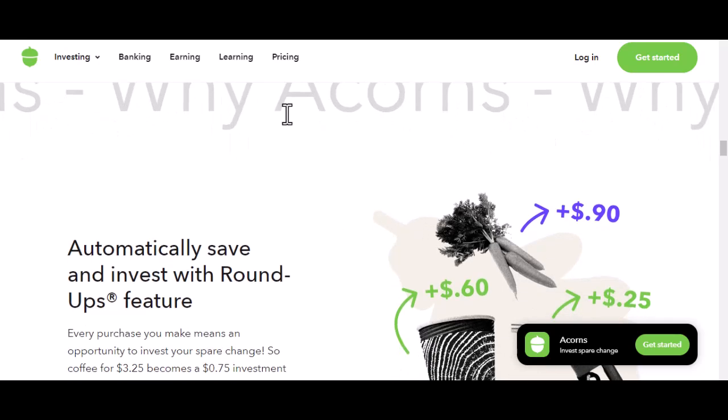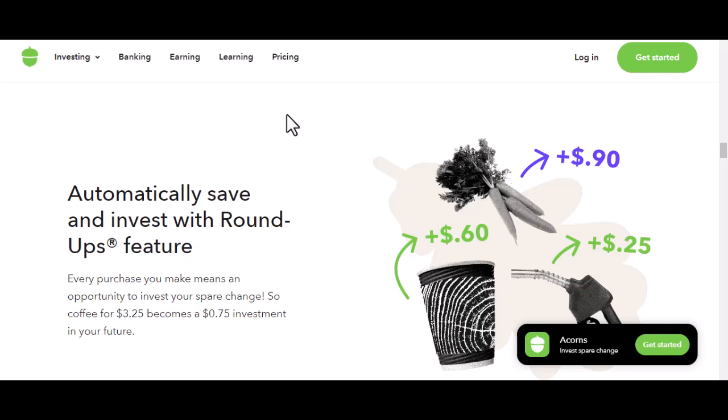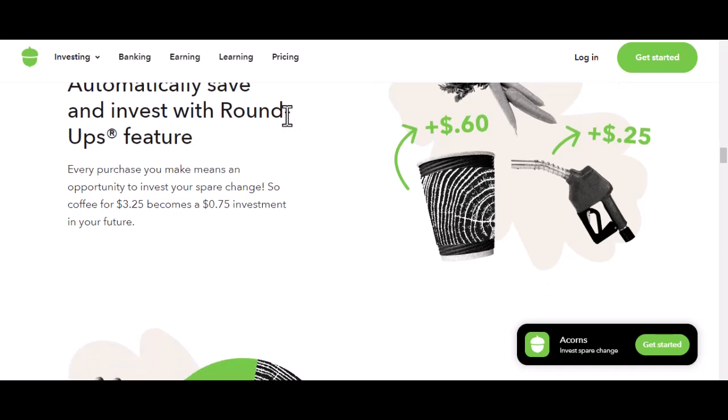But here's the thing, Acorns has evolved. They understand that not everyone is comfortable linking their bank account. So, they've introduced other options. For instance, you can link a debit card. It works pretty much the same way. Acorns rounds up your purchases and invests the difference. It's a great option if you're concerned about security or simply prefer to keep your banking and investing separate.